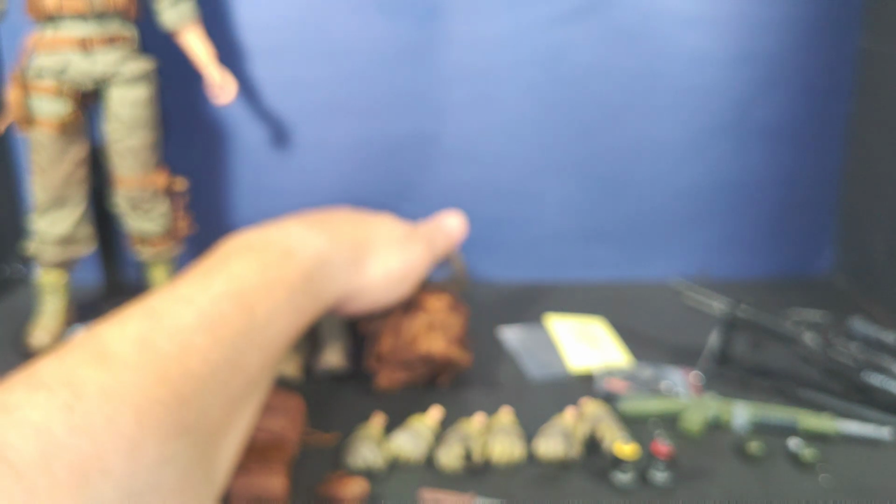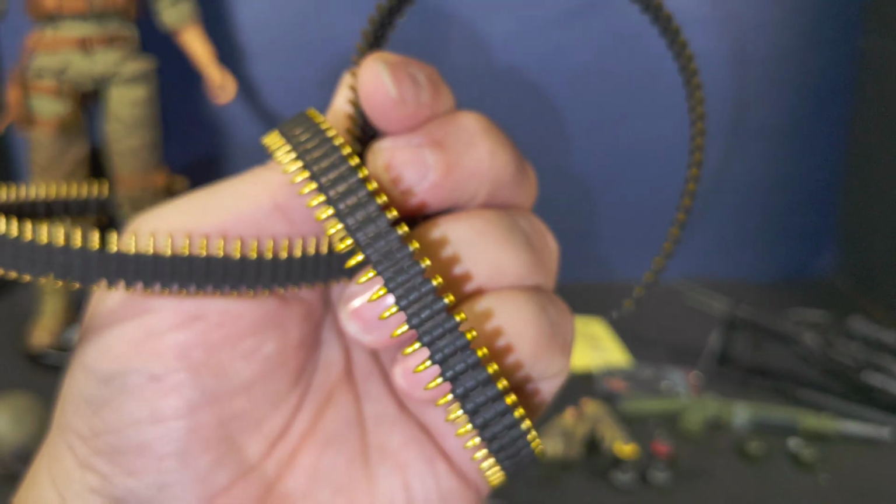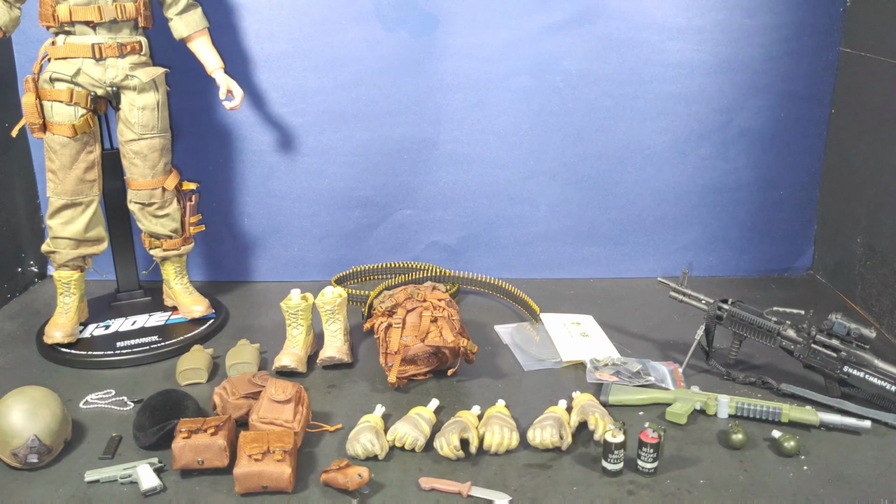And then last but certainly not least, he brings the clips that hold all of his bullets, so you can put it around his body and one on the gun. As we know, this is the rock and roll tradition. Without these, it's not rock and roll. Brings 3 of these. So that is all of the accessories. I know it's a mouthful, but I wanted to show them all.